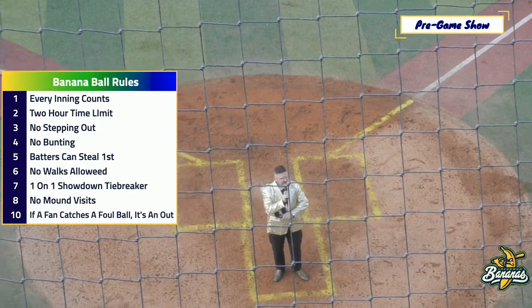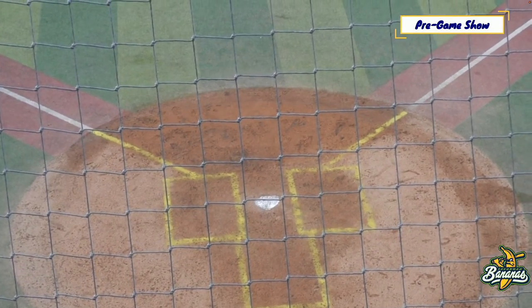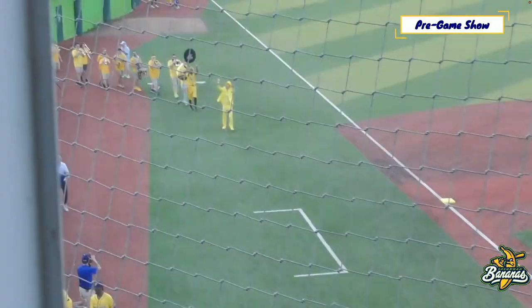Ladies and gentlemen, this is... Funny enough, for the occupation I have, I don't have the golden pipes of the Young Professor. I can't make that beautiful Bruce Buffer-esque "This Is Banana Ball" like that, man.